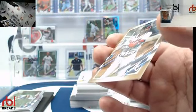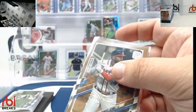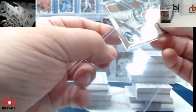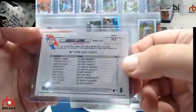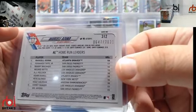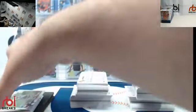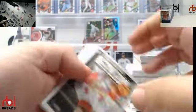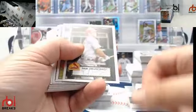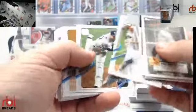A gold Acuña for the Atlanta Braves, numbered out of 2021. That is number 647 out of 2021. Gold for the Braves. Rainbow foil for the Blue Jays, Yamaguchi. 52 paper, Dylan Carlson. Eloy 86, Ernie Banks, die cut for the Cubs.